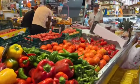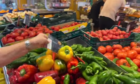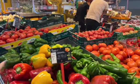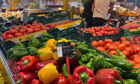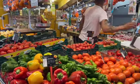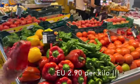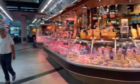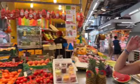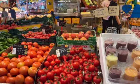I'll give you a price comparison. Assorted peppers €2.90. Now here in Morrison's you'd get 3 for £1.40 and they're only a third of the size of those. Absolutely amazing. Beef tomatoes, £1.75 and that's per kilo.